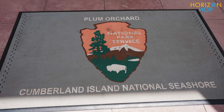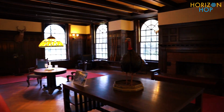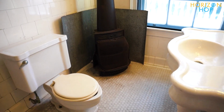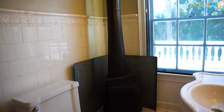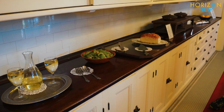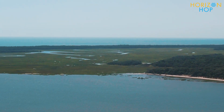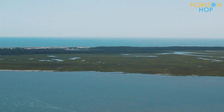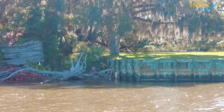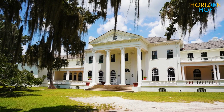What makes Plum Orchard unique, besides being one of the 4 mansions on the island, is its potable water source. It's actually the only place on the island, besides Dungeness Dock, the historic district and Sea Camp, where you can find drinkable water. Located 7 miles north of the Sea Camp Dock, a trip to this location must take some planning due to the distance. Though if you're planning a trip to Cumberland Island National Seashore, be sure to add Plum Orchard to your must-visit list.